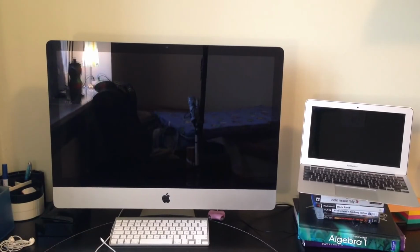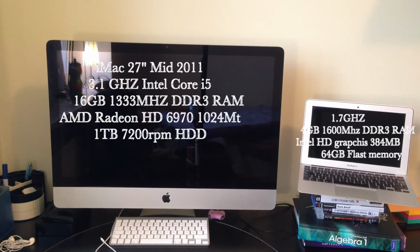What up guys, and welcome to this Geekbench slash speed test comparison between MacBook Air and iMac. The iMac is a 2011 model and the MacBook Air is a 2012 model. So the specs are gonna be on screen now.